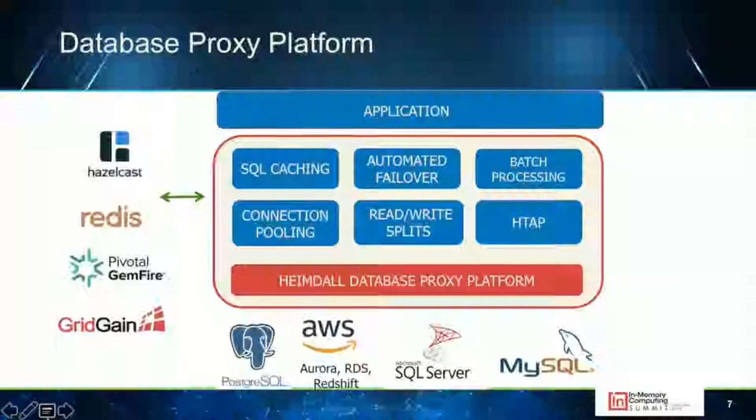So what the proxy can do is aggregate, batch those singleton DML operations under a single transaction and send it over to a database transparently without any code changes. Everything that I'm talking about here, you'll hear me say it without code changes, without application changes. Okay? This is done transparently.